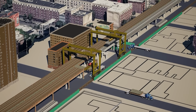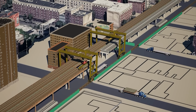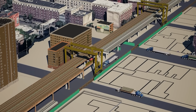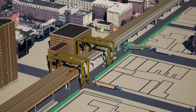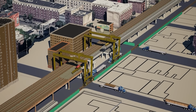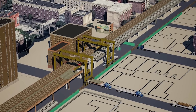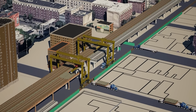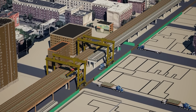MTA Construction and Development and Metro North Railroad are replacing or rehabilitating major segments of the Park Avenue Viaduct. Phase 1 began in 2023 and will replace the viaduct from East 115th Street to East 123rd Street and is expected to be completed by 2026. Phase 2 will replace the viaduct between East 127th Street to mid-block between East 131st Street and East 132nd Street. Construction started in mid-2024 and will continue through 2027.